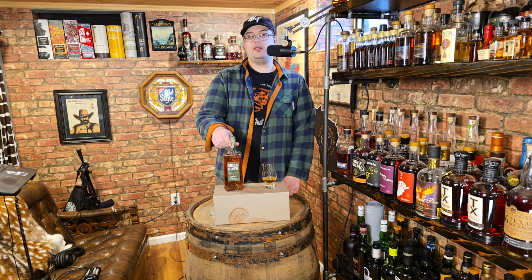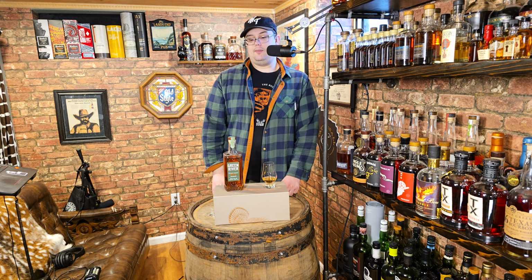It's kind of a process that's trying to speed up bourbon. I encourage you to go take a look at that if you're unfamiliar with the TerraPure process, but maybe one day we'll get into it here.